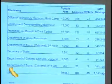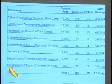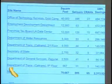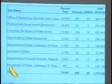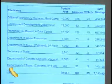Cooling, we helped improve California infrastructure. The Gold Camp, which is 40,000 square feet, and I believe the largest state-owned data center in California, is state-of-the-art. And they were able to reduce cooling by 19%. They also had a great experience with using our tools because we really enhanced what they were able to see about what was going on in the data center.